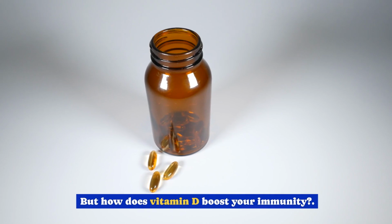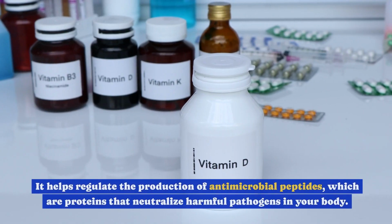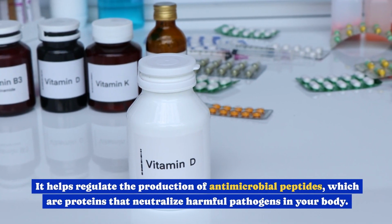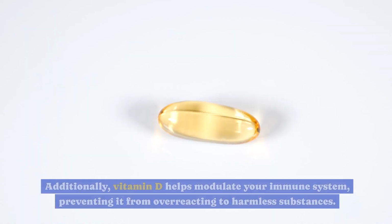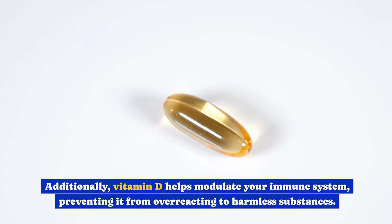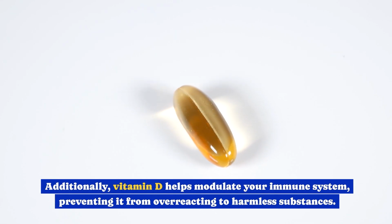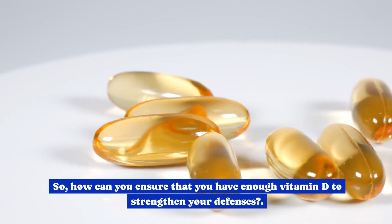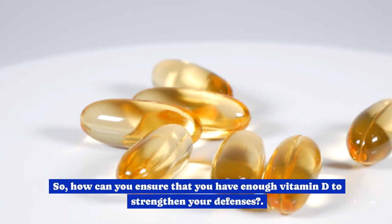But how does vitamin D boost your immunity? It helps regulate the production of antimicrobial peptides, which are proteins that neutralize harmful pathogens in your body. Additionally, vitamin D helps modulate your immune system, preventing it from overreacting to harmless substances. So, how can you ensure that you have enough vitamin D to strengthen your defenses?